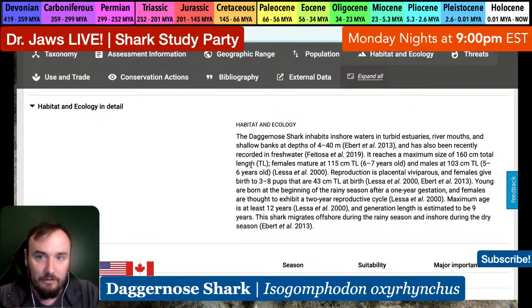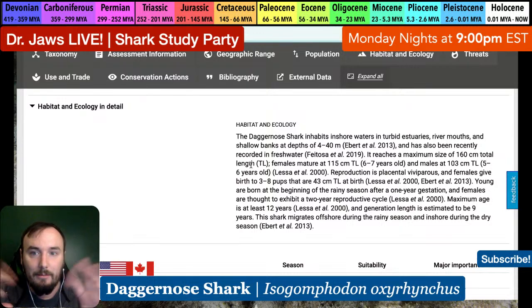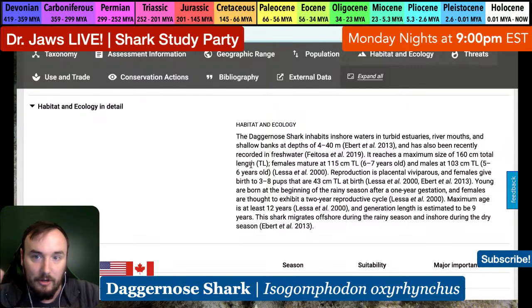Like tiger sharks and great white sharks, they can't go into freshwater, they can't go into estuarine water, and there's a bunch of prey items that can. Certain requiem sharks like the daggernose shark, the bull shark, and the river sharks have evolved this really interesting advantage where they can enter that environment and exploit resources that the other sharks can't, which is really cool.